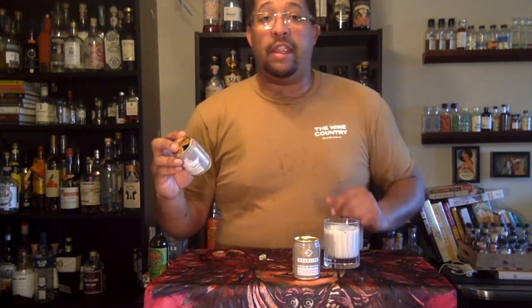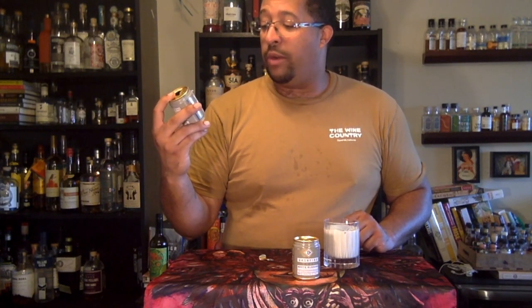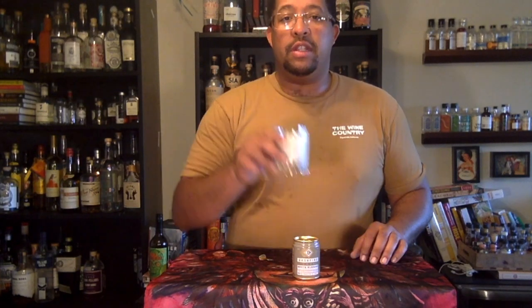And then also with the Dashfire cans, they give you the ingredients that are in here too. So this, number 1, White Russian, is made with vodka, cream, and chai bitters. Let's give it a try.